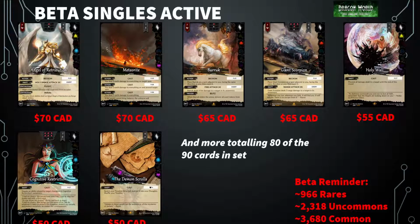So myself, I've got some beta. I think that it's going to continue to go up as Origin comes out, just because there's not a lot out there, and as people are hunting for cards, I think beta is going to do all right.